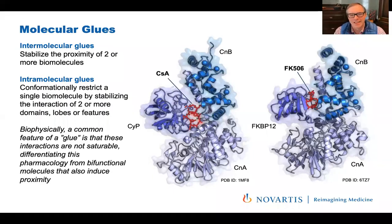I don't intend that this be a definition for the whole field. This is just the way we think about it at NIBR. Glues come in at least 2 flavors, and I'll touch on both today. Intermolecular glues, these are molecules, typically small molecules, that stabilize proximity of 2 or even more biomolecules.